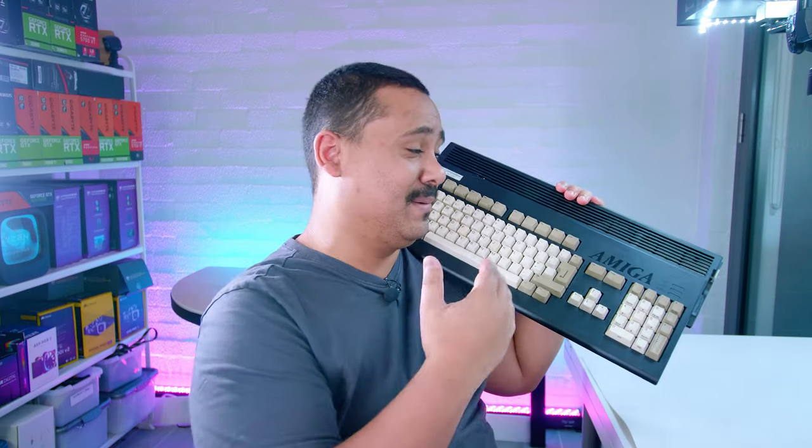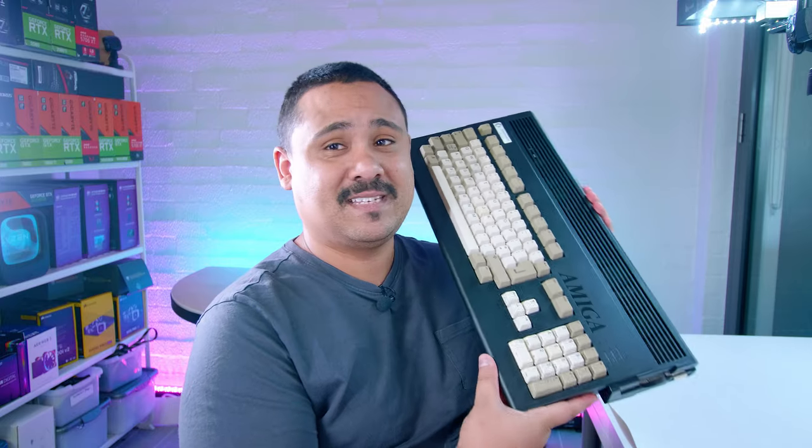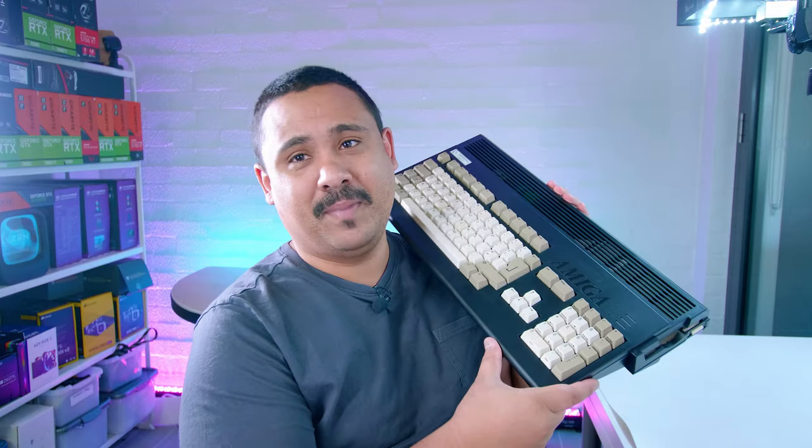And yeah, the new keyboard, I think it's really gonna look really cool with the black keyboard. But for now, we'll just have to kick it with the old beige guy.